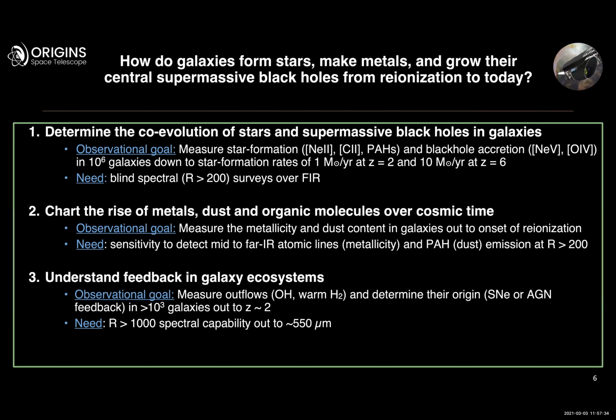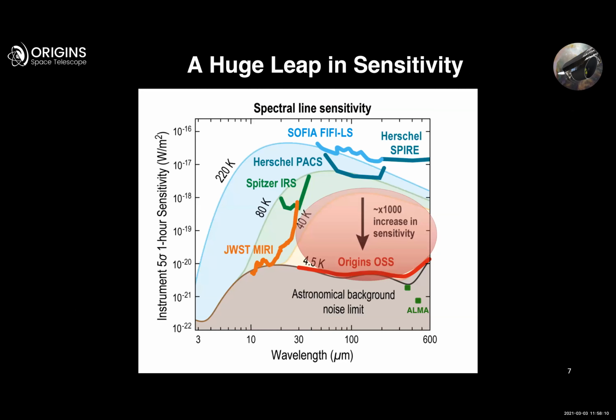These are our science goals for the extragalactic part of Origins. So it's coevolution of stars and supermassive black holes, rise of metals over time. There's a lot of metal diagnostics in the far infrared. I'm not going to cover that. But again, I'm going to bring us back to the basic theme of understanding the power sources in galaxies, including all dusty galaxies, and also being able to map large areas in nearby galaxies in far infrared emission lines, which are very good tracers of the low density gas like carbon-2. So those are the main themes of Origins.